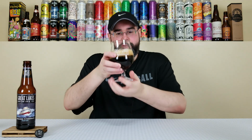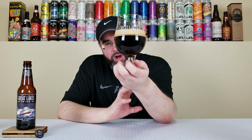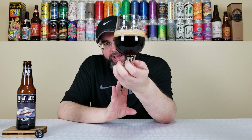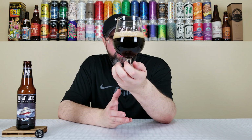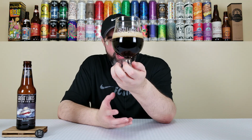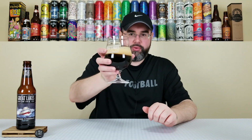Anyway, it pours out this really deep, dark mahogany, ruby red, brown color. Has all 3 colors. It's not pitch black. On camera, it should come off probably ruby red, but maybe black. We'll see. Has about a finger of a straight up tan colored head. Looks beautiful, very creamy looking, compact with a few bigger bubbles, but just looks so creamy.